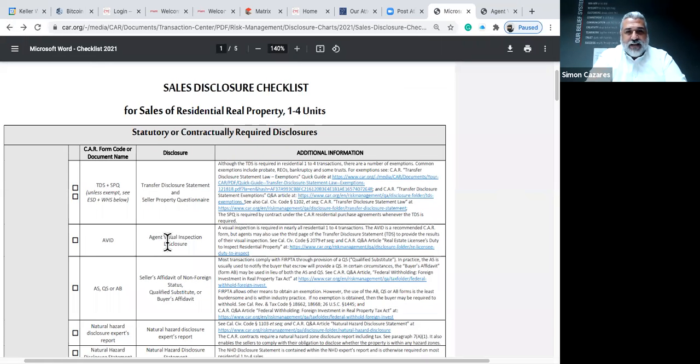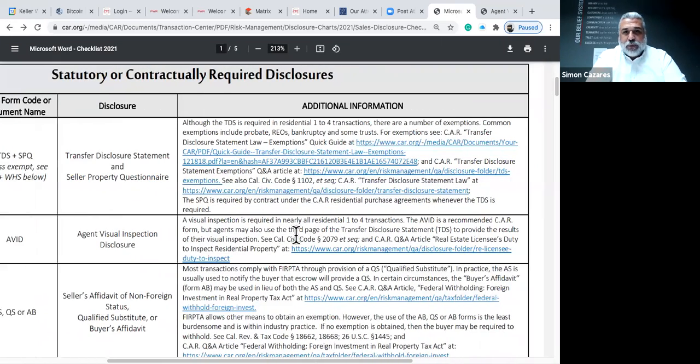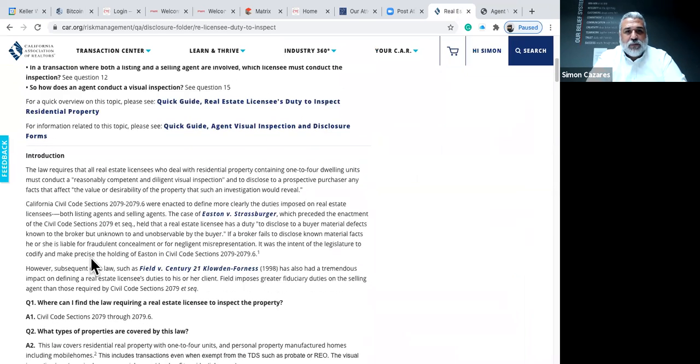Let's go here to the AVID. As an example, a visual inspection is required in nearly all residential 1 to 4 transactions. The AVID is a required form for agents, and may also use a third page of the transfer disclosure. If you click on that, it provides you with key questions regarding what that form is.